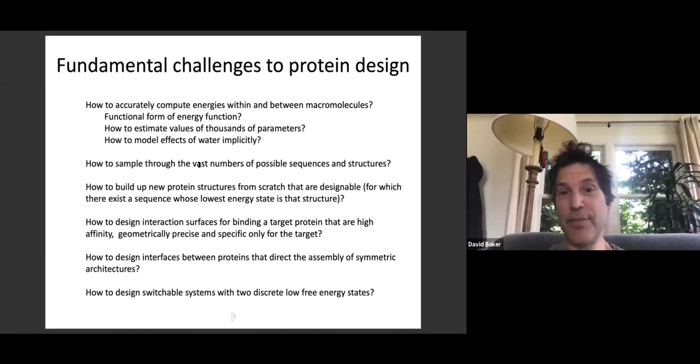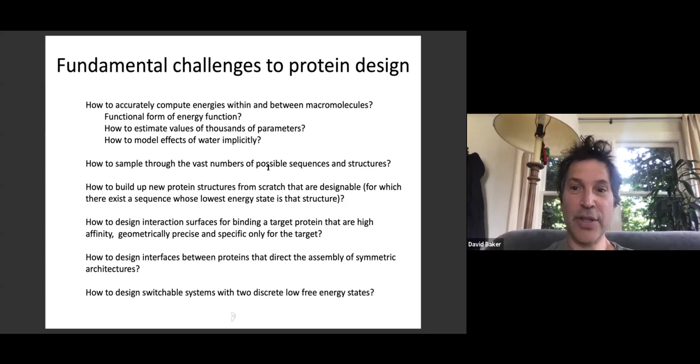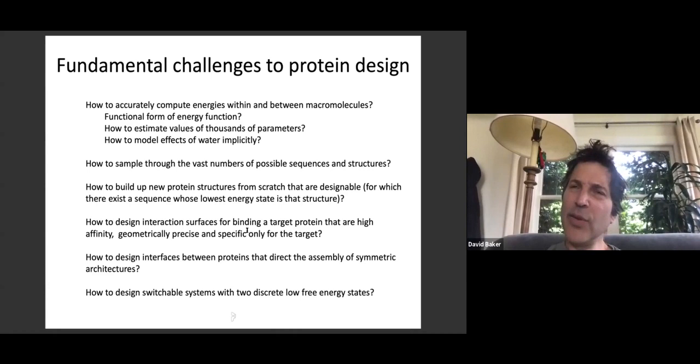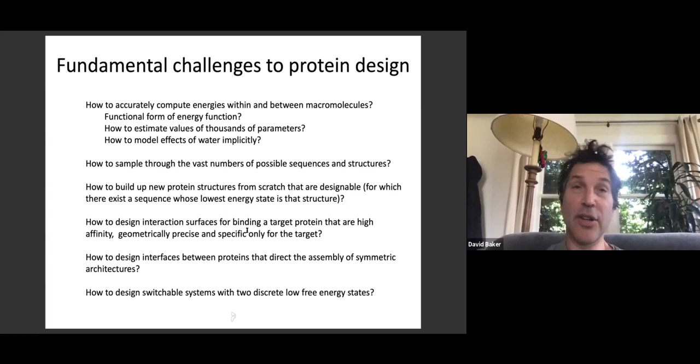And there are some algorithmic problems. How do you actually sample through the vast number of possible sequences and structures? And if you're building completely new proteins from scratch, how do you build things that are actually designable? That is, for which there exists a sequence whose lowest energy state is that structure. And if you want to design proteins to bind other proteins, how do you design interaction surfaces that are high affinity, geometrically precise, and high specificity, which is really what you want in something, for example, to target COVID.